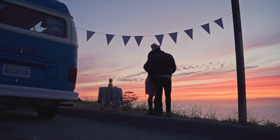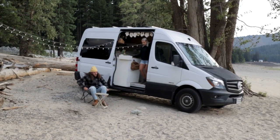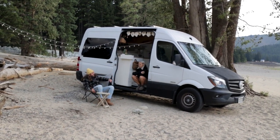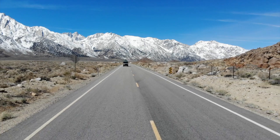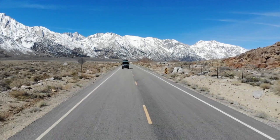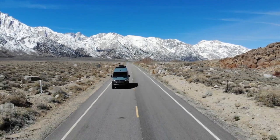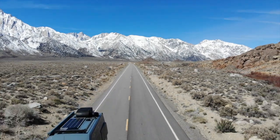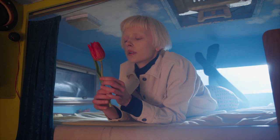Staying safe, so security. Equip your van with security measures like door locks, window coverings, maybe an alarm system, possibly even cameras, although that's really fancy. But really more important is to simply stay aware of your surroundings and research safe parking spots or campgrounds, and don't get the van anywhere that it should not be.